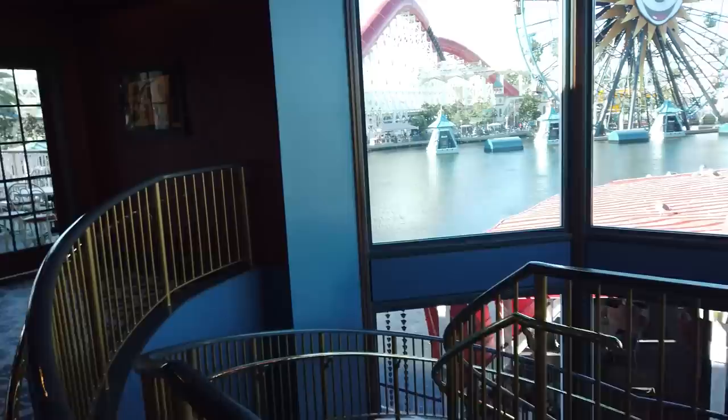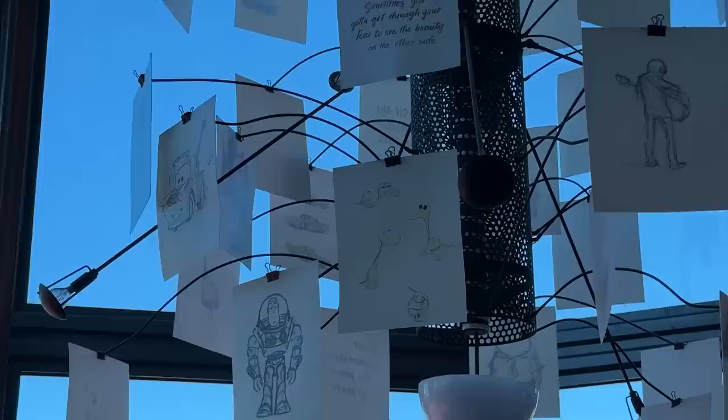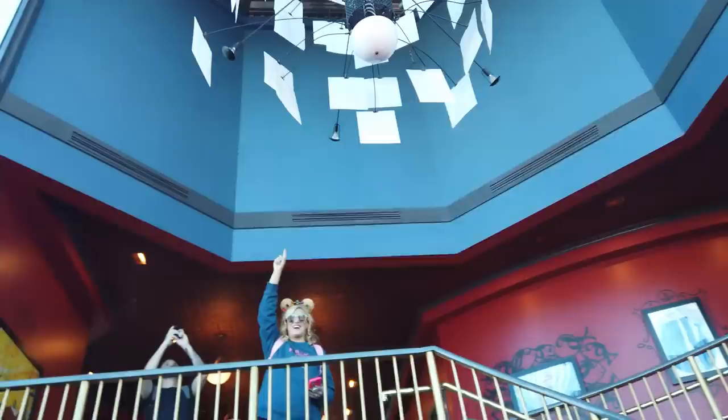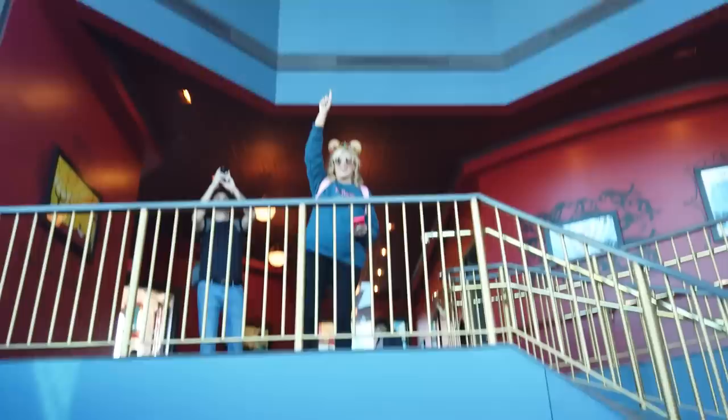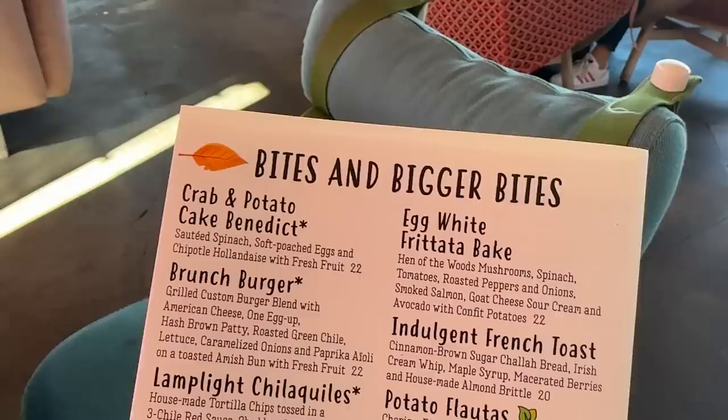Our table is ready, and we're headed downstairs to go ahead and get seated, but as you walk in, you will notice this incredible light fixture that is covered in sheets of different sketches, as well as some quotes from your favorite Pixar films. And right there we see Mike Wazowski, you'd see Doug, and then Molly's located someone. Oh, you found Bruce. So we also have Bruce the shark. Sorry, I got Buzz too. Oh, Buzz? Seems reasonable.